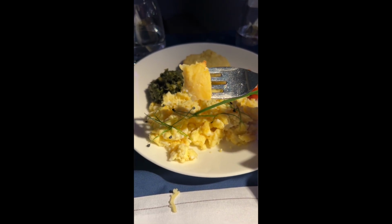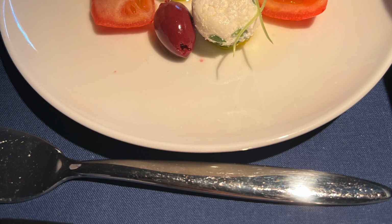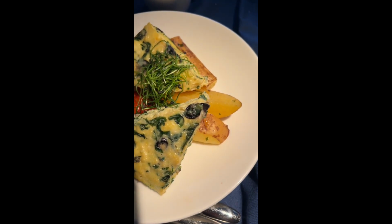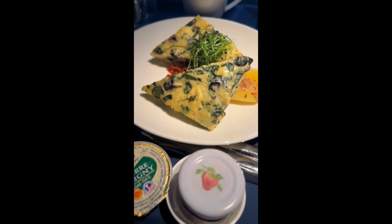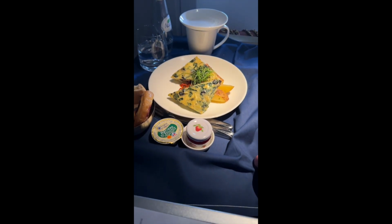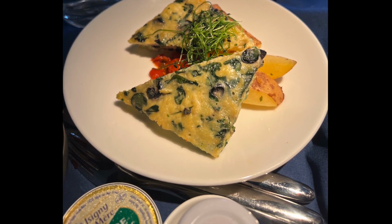My mom ended up starting off with a lemon, tomato, cucumber, and olive. To her, very sour and tart, just so you guys know. But for the main part, she got the spinach and frittata with roasted potatoes and cherry tomato concasse. I don't know how to pronounce that. But anyways, it looks excellent. And she really enjoyed it.